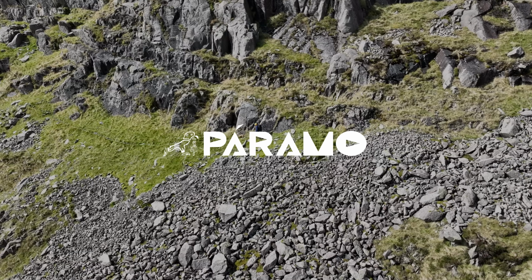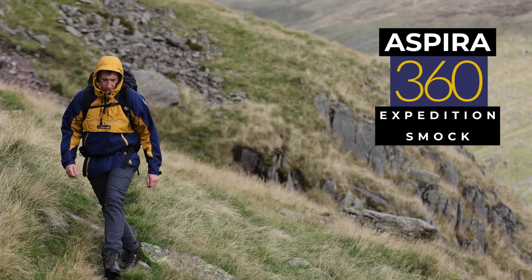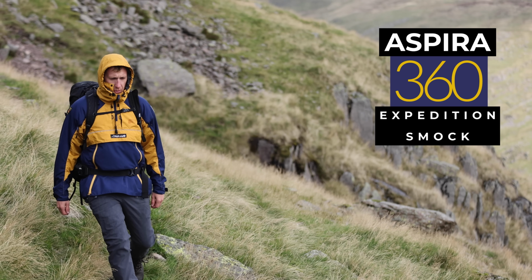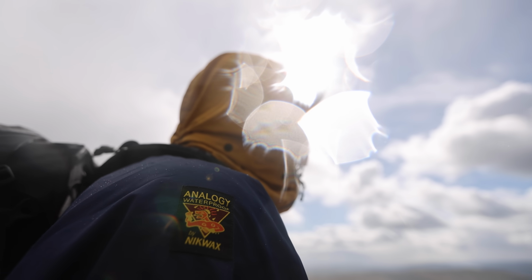This is Páramo's new Aspira 360 Expedition Smock that uses recycled Páramo garments and waste from the textile industry. It represents a bold new effort by the award-winning British brand to reduce its carbon footprint and set a standard for other brands to follow too. But can it perform on a cold and wet day in the Lake District? I've been putting it to the test to find out.